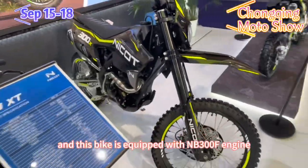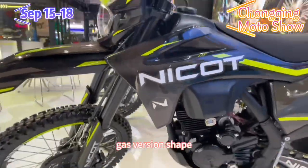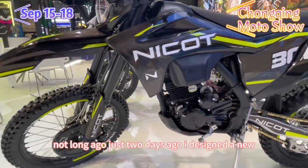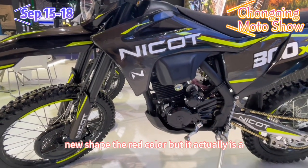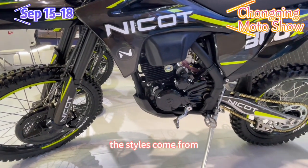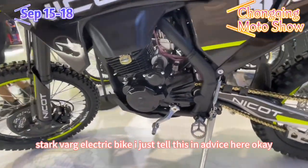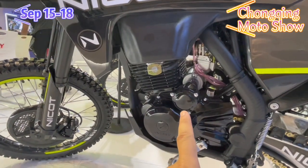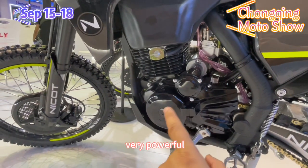MB300F engine. And the plastic cover, we name it gas because it has a gas version shape. Actually, on this chassis, just 2 days ago, I designed a new shape. It's in red color, but the style comes from a stock electric bike. I just tell this in advance here, okay? And this engine is MB300F, and the power is 30 kilowatts, very powerful.